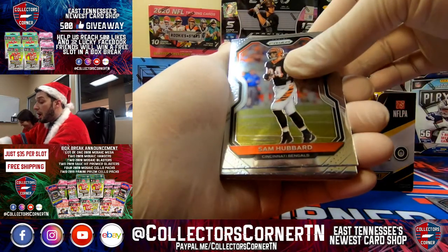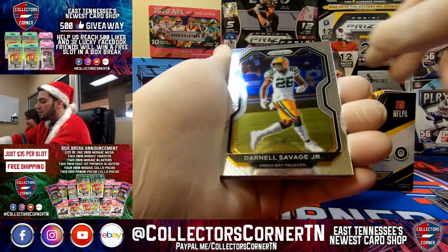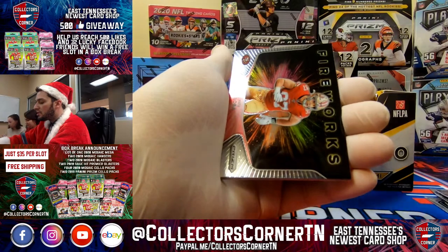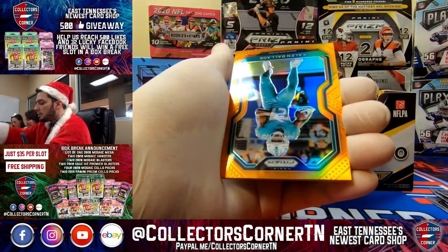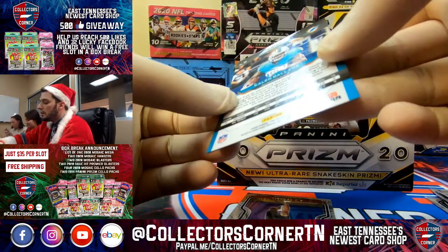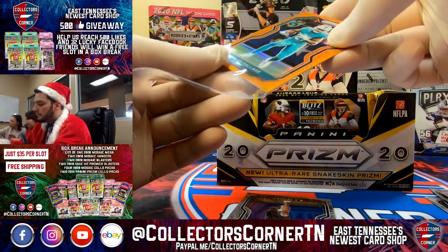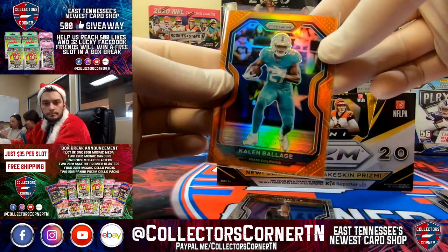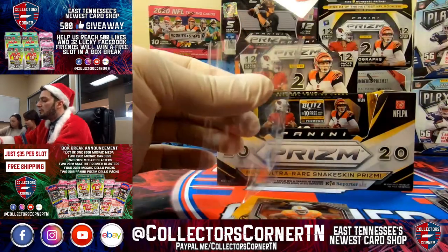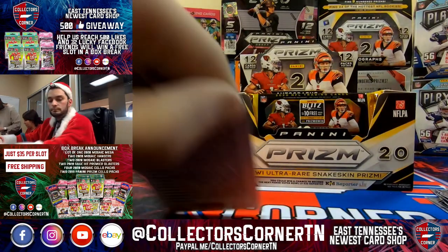D.D. Westbrook, Sam Hubbard, Amari Cooper, Rashawn Evans, Marshawn Lattimore, Darnell Savage Jr., Kenyon Drake, Julio Jones, fireworks Nick Bosa, Kalen Ballage, orange, 60 of 249. AJ Terrell, Atlanta Falcons, first round pick from this past season, Juwan Jennings.